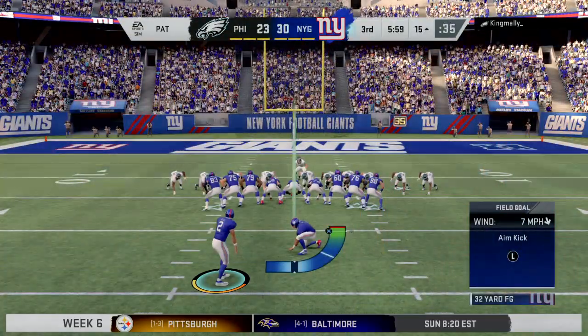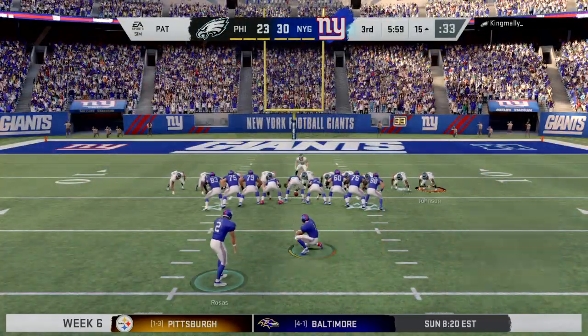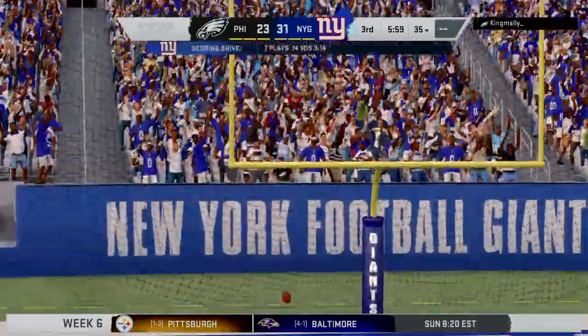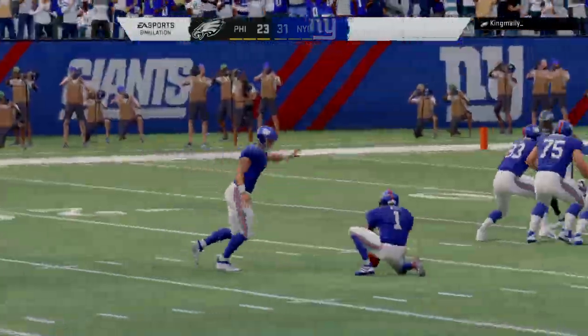And he's got the hook up to Moore, and he will take it all in for a Giant touchdown. 23 yards for the touchdown. And the Giants able to add on. Make it. That's good with the extra point.